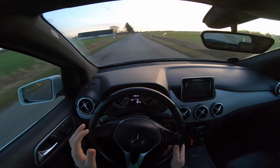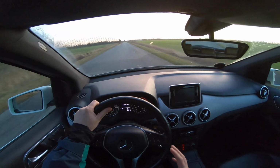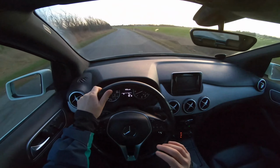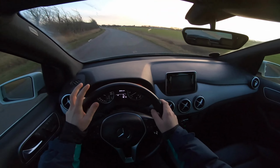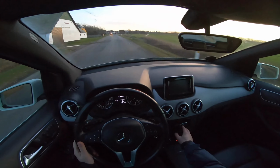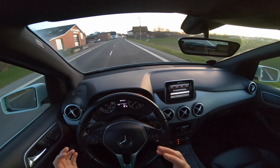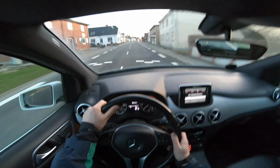This already has 400,000 kilometers on it, and it is still going. There have been some smaller maintenance issues, but basically it goes pretty well. It's a car from 2013. It has leather seats, a leather sports steering wheel, and an okay infotainment system. It's decent. So it is a pretty good car, even though it is pretty old. It aged pretty well.